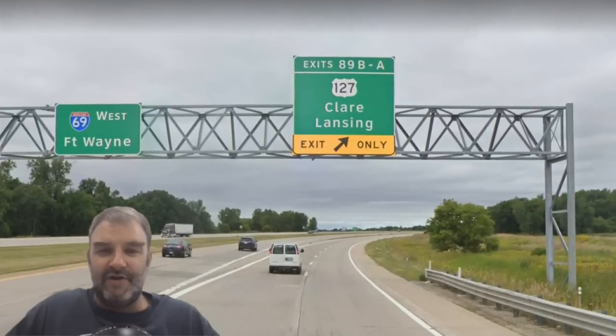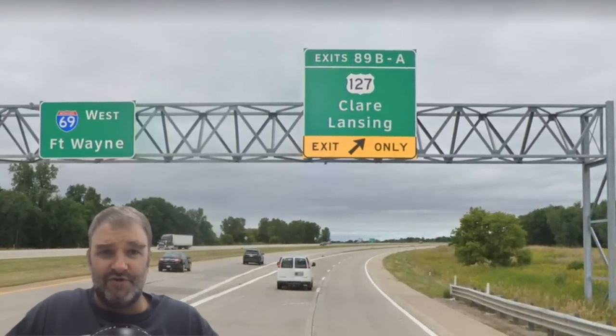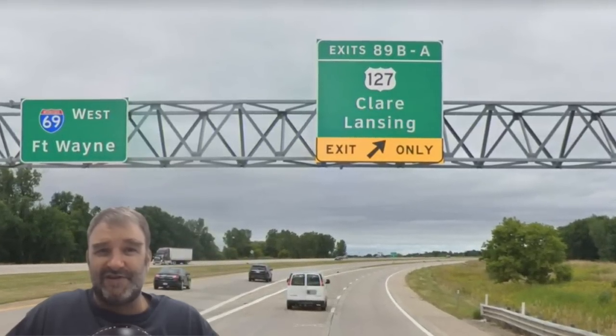Pretty good signage here. It's kind of weird that 69 is east-west for a little while, but it does go at a due east-west route, and it changes at the I-96 junction, so that works out pretty well.